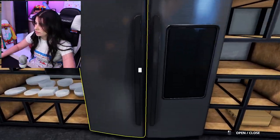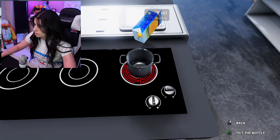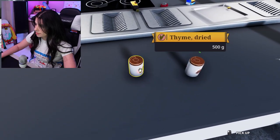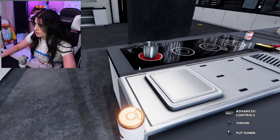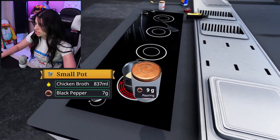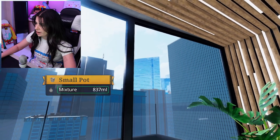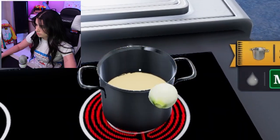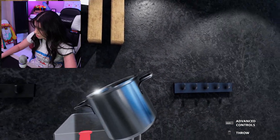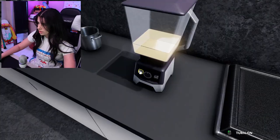Yeah, I don't think so. Small pot. Chicken broth. Beautiful. Let's put some... No, not dill. Let's put some black pepper. Nobody fucking likes black pepper. Just to taste. Some of this, a little bit of that, a little bit of this, a little bit of that. Shut up out there! Onion. Wrong way. Did that go inside? Let's go!